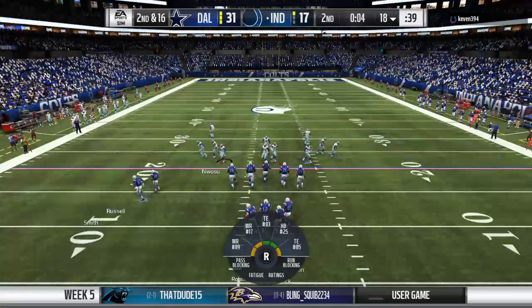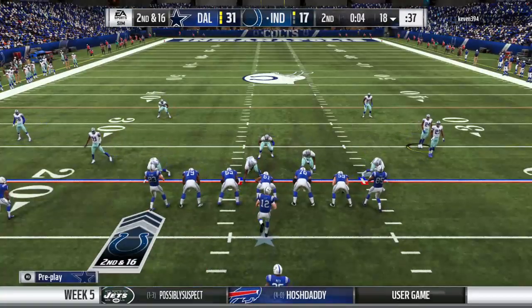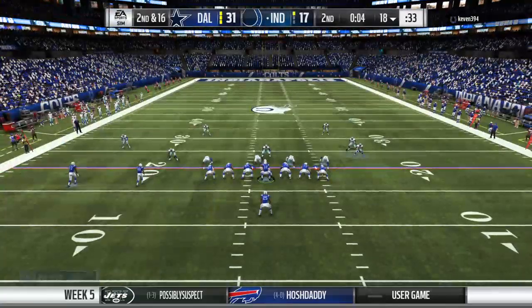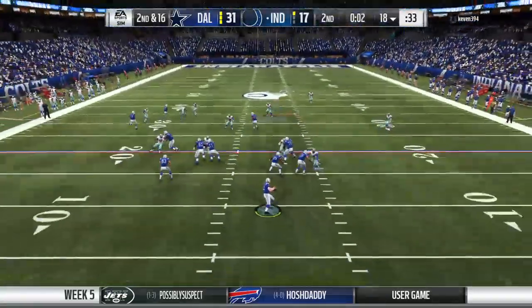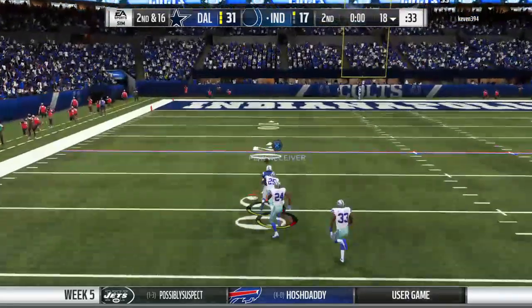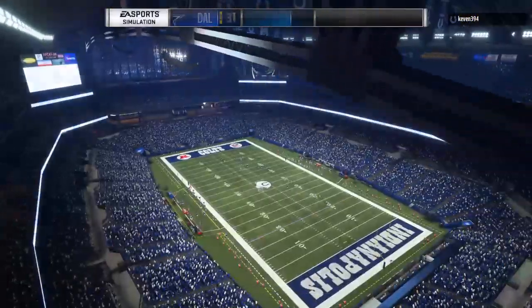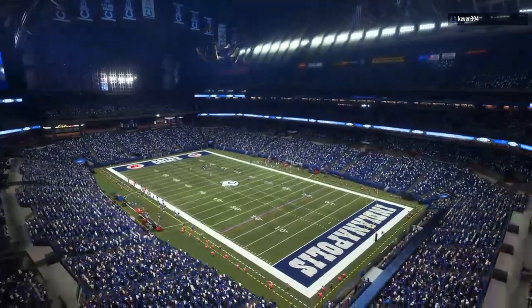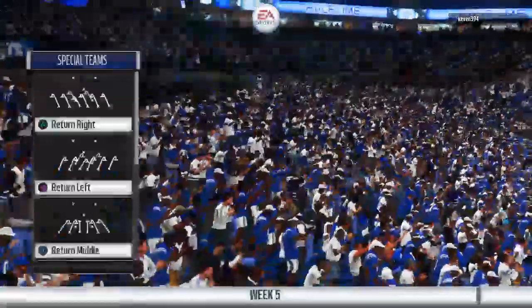Protection certainly going to need to be a bit better here on 2nd and 16. 53, 12. A final shot before the break. Luck is going to go for a big play downfield. It's incomplete. Took a shot, couldn't connect. So we have reached halftime here with the visiting Cowboys out on top.